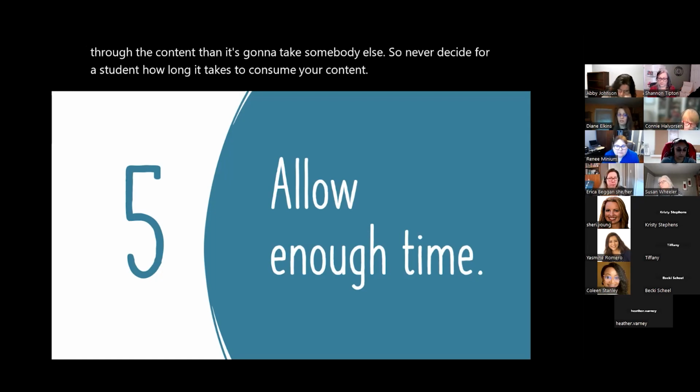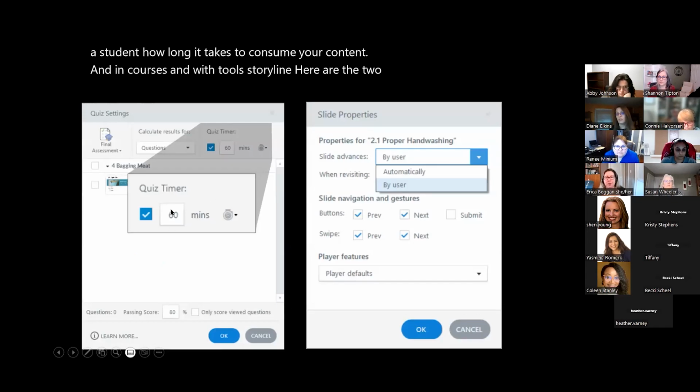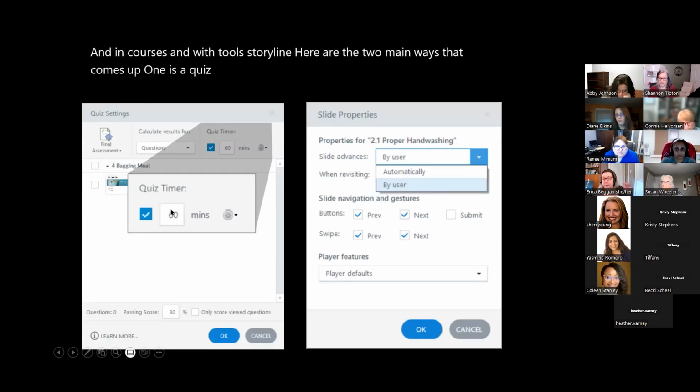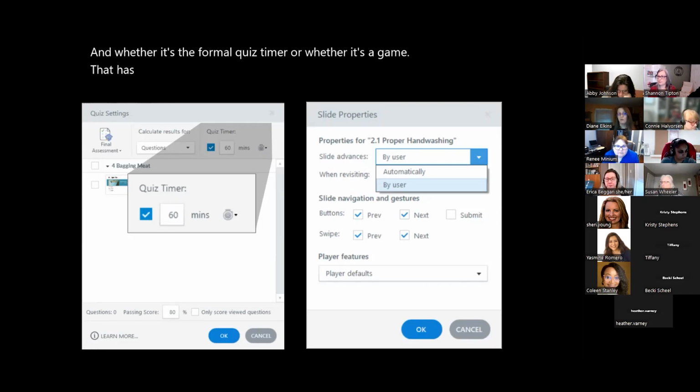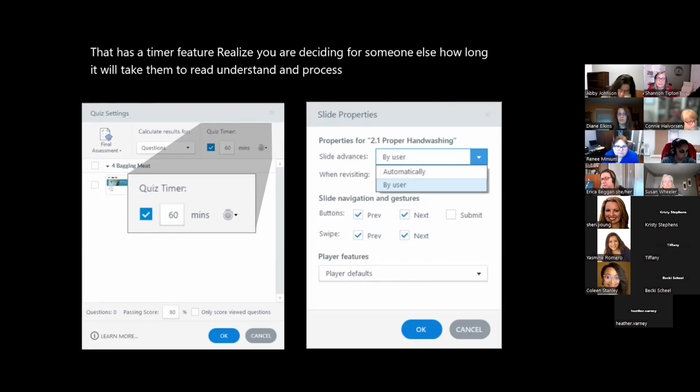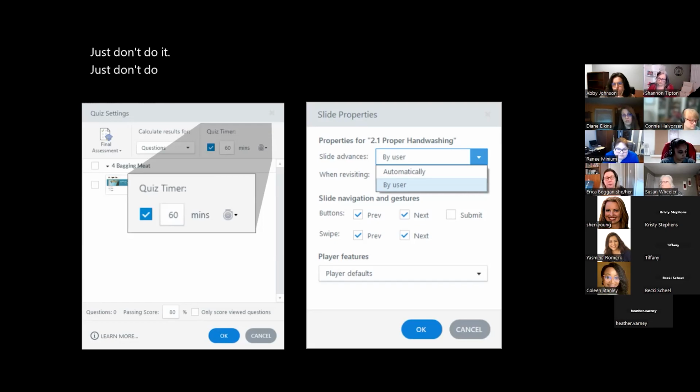And in courses and with tools like Storyline, here are the two main ways that comes up. One is a quiz timer. Whether it's the formal quiz timer or whether it's a game that has a timer feature, realize you are deciding for someone else how long it will take them to read, understand, and process something. So unless there is a very clear job-specific reason, just don't do it. Just don't do it.